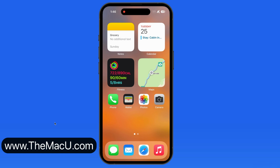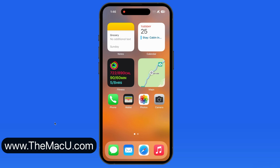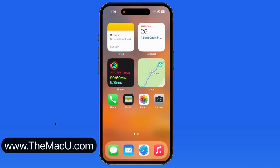When the satellite icon appears here in the upper right, you'll know that this is the only connection that the iPhone can currently utilize. We can use the satellite connection in an emergency or to let people know our location via the Find My app. In this lesson, we're only going to cover location sharing to contacts in non-emergency situations.